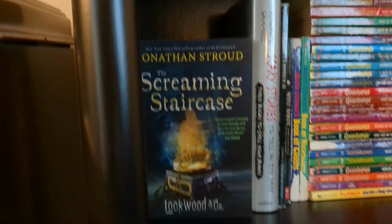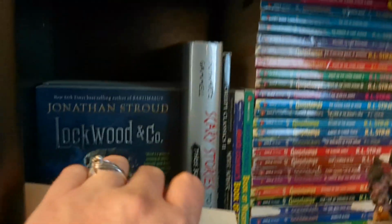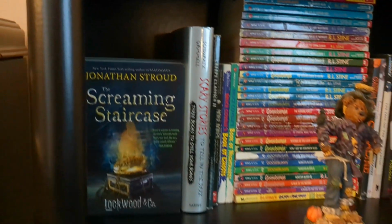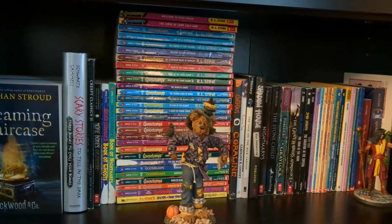And then I have my Lockwood & Co. series. They're all back behind here. I absolutely love that series. I'm only halfway through it though. And I have my Goosebumps books.